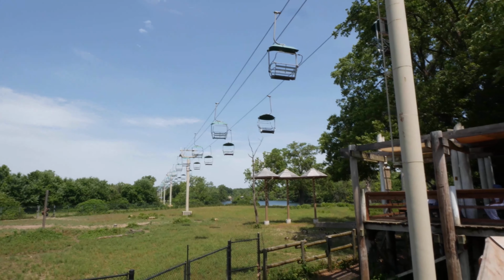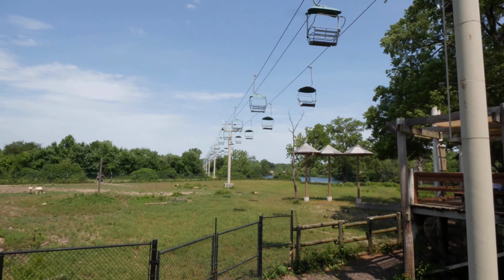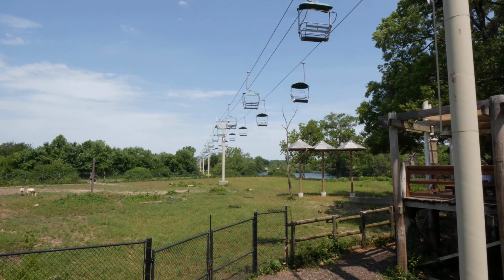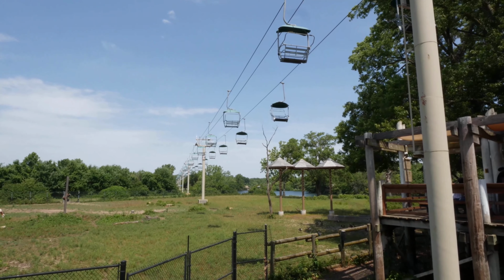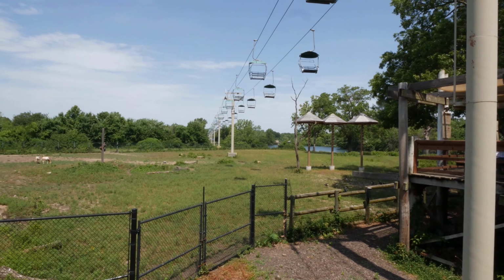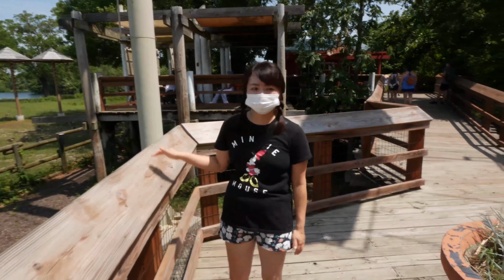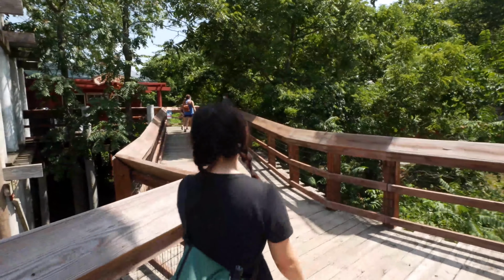Yeah. They actually have a ski lift here. They call it the Sky Safari. And it's not running today, but hopefully in the future when we come back sometime it will be running. I think I would get a good view of everything and be able to take a lot of good video from there. We're gonna ride that next time, right, Chiharu? Yep, definitely. Not today, but hopefully in the future.